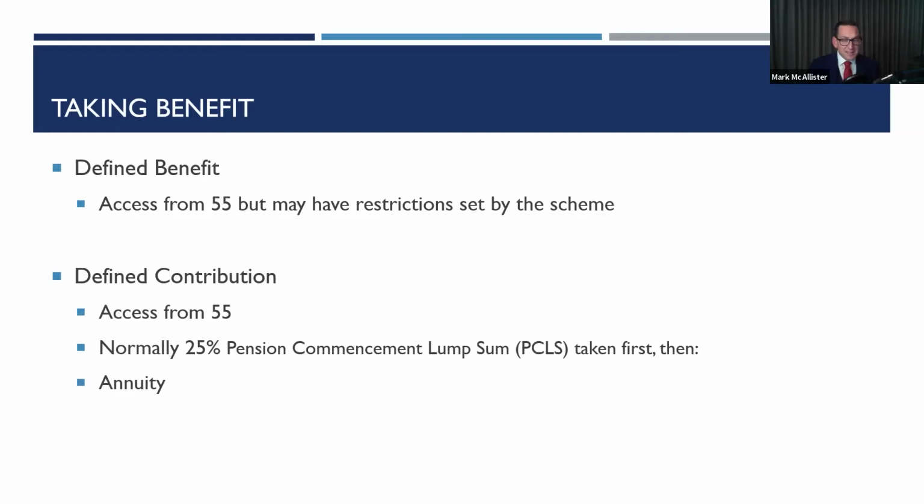You could take an annuity, which is effectively kind of like a defined benefit arrangement. You give the pot of money to an insurance company, and then they'll provide a regular ongoing amount for the rest of your life. Typical rates for something like that are around 1.8, 1.9% in the UK at the moment.